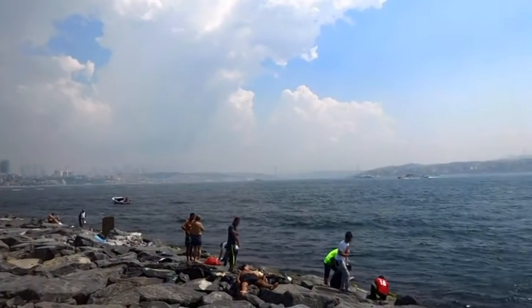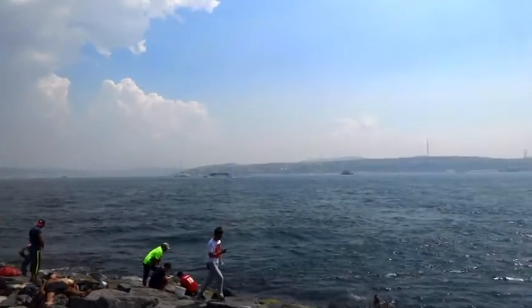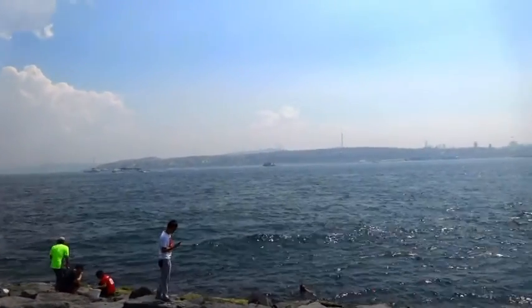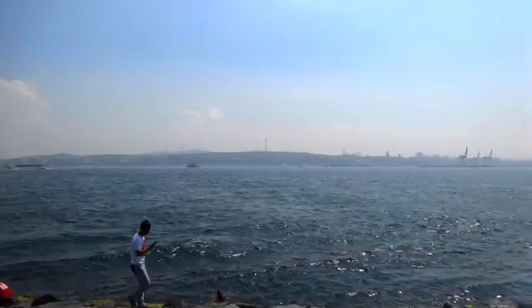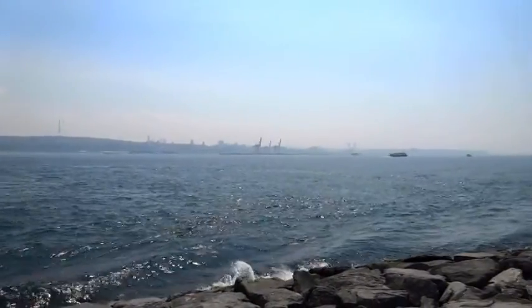I wanted to show you this part. This is where there's a small strait between the Asian and European side of Istanbul. This is on the European side. And there are men all over swimming and enjoying themselves, but only men.